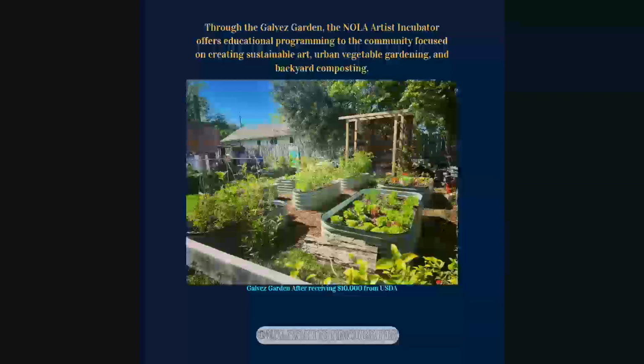Next slide. Are you ready? Yeah. I 100% have to say, this is the Galvez Garden after receiving $10,000 from the USDA. Through the Galvez Garden, NOLA Artist Incubator is able to offer educational programs to the community focused on creating sustainable art, urban vegetable gardening, and backyard composting.